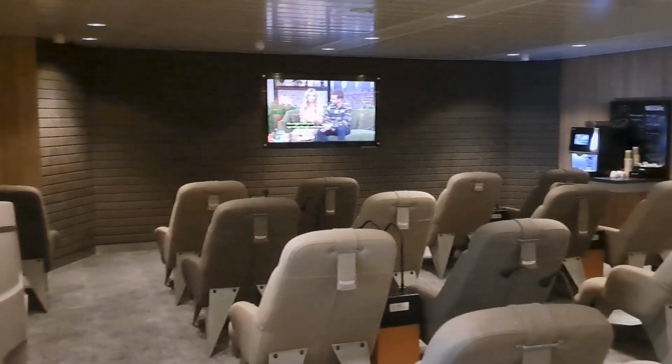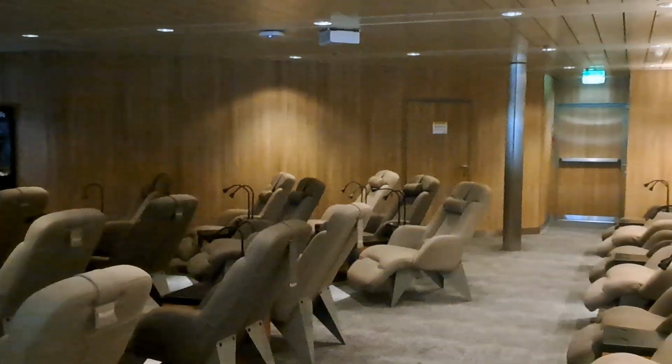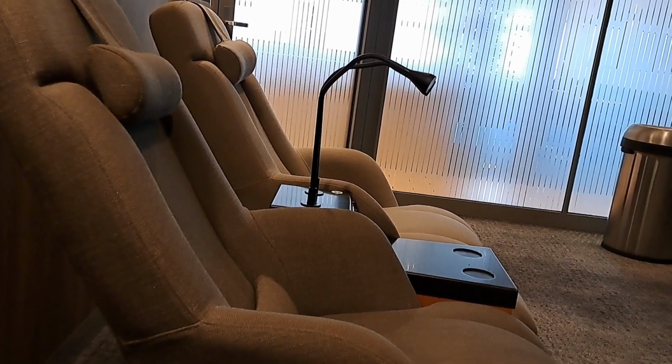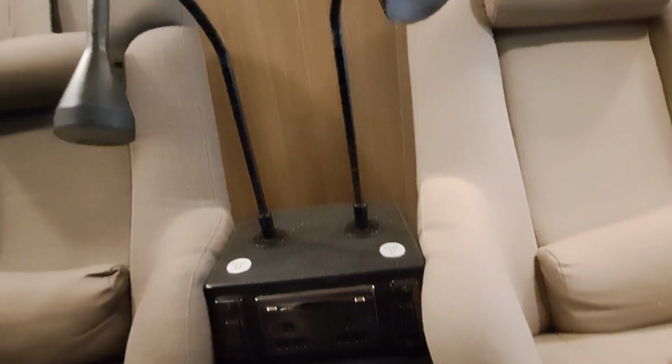Once on board, we made our way to the Hygge lounge on deck 8. This is an area designed for passengers to relax and be still. The use of mobile phones is discouraged. Each seat is angled to allow relaxation and comes with a USB and power socket along with a reading light.